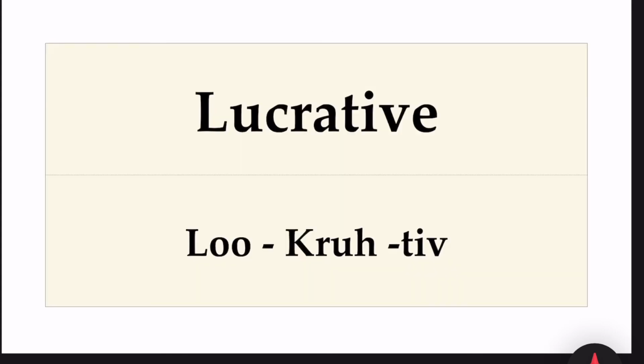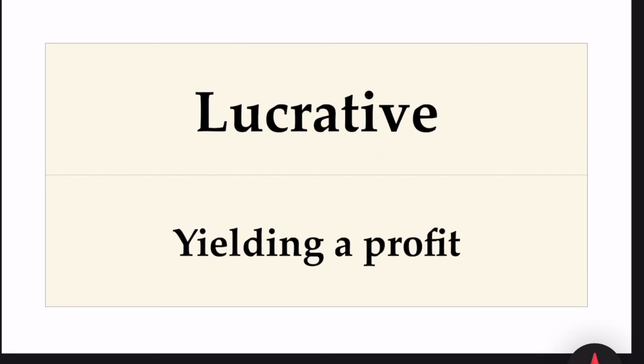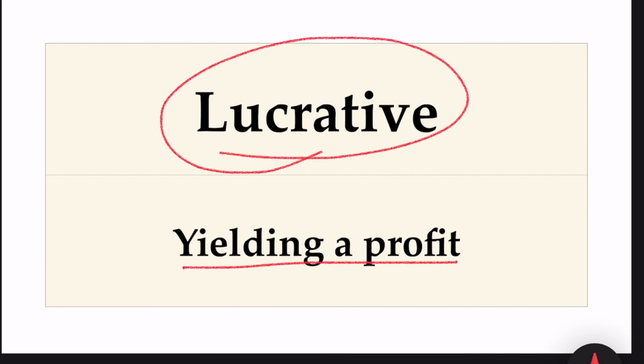Number three, lucrative. The pronunciation for lucrative is lucrative. Lucrative means yielding a profit. If you yield a profit, that can be called as lucrative.